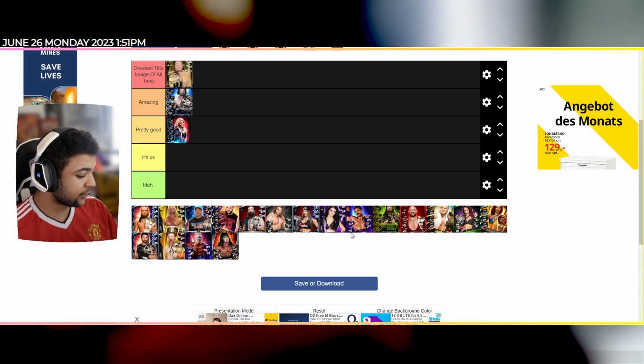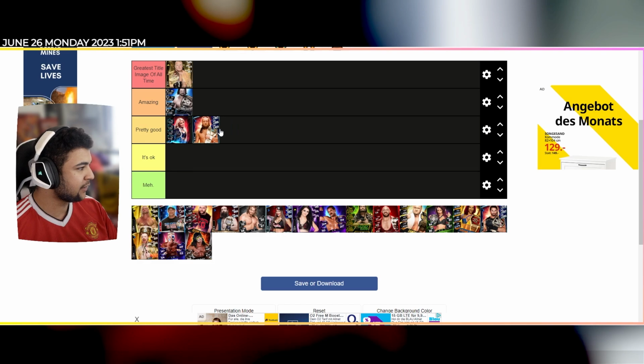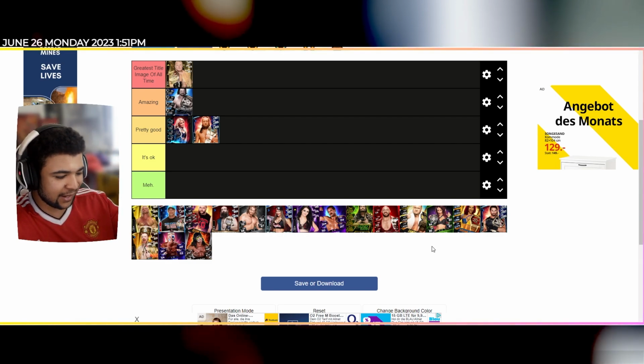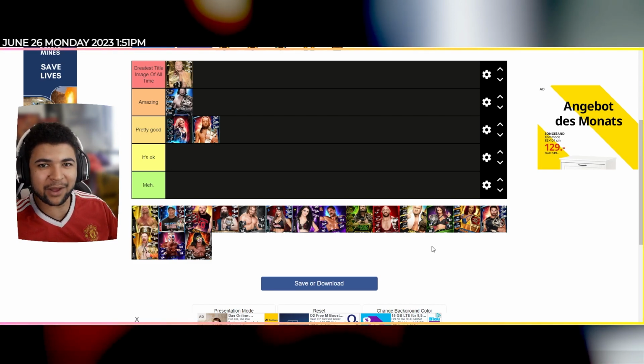It's a leak. Then we've got Daniel Bryan's Road to Glory. I want to say that's a WrestleMania Road to Glory title image event card. That's going to go in pretty good. Again, you guys might be asking me, why am I putting that in pretty good? It's because it's just a pretty good image. It's, again, nothing amazing. Yes, it's a title image. Yes, it's Daniel Bryan. But at the same time, I don't know. There's just better ones out there, in my opinion.